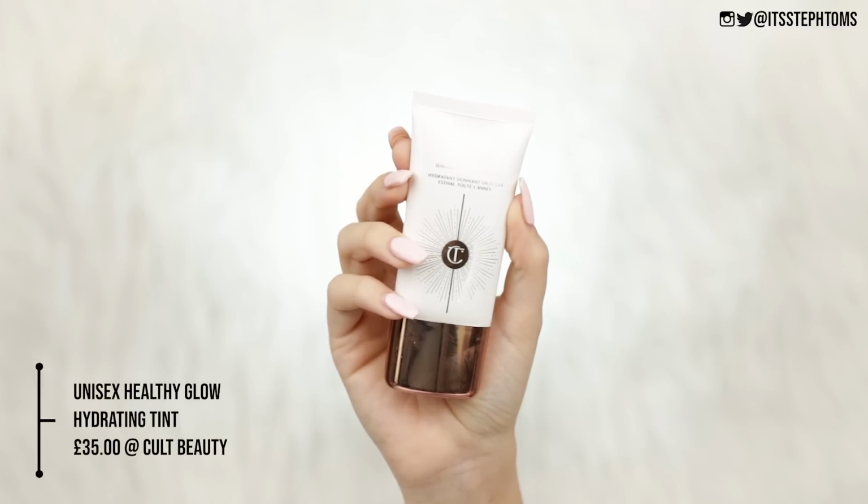It's one of those products where it's like, do you need it? No. Does anyone really need a £40 highlighty, filtery thing? No. But do we also need foundation? Do we need concealer? 4 concealers in my case. Do I need 27 different highlighters on my face in one go? No. Do I want it? Yes. Do I want this? Yes, I like it. So now I'm gonna try out this Unisex Healthy Glow Summer Tint Moisturizer.